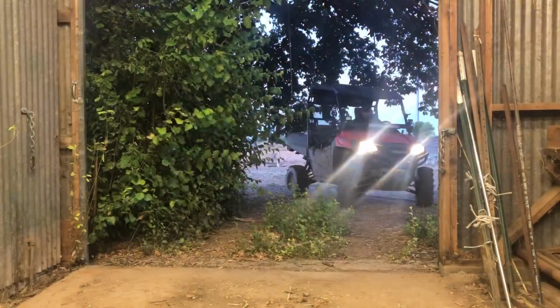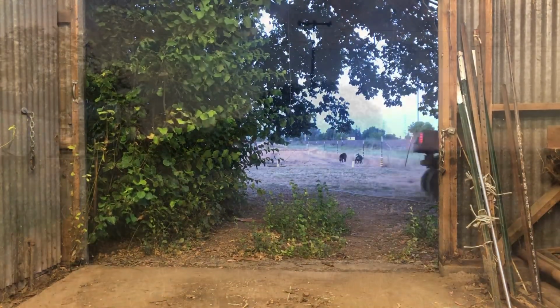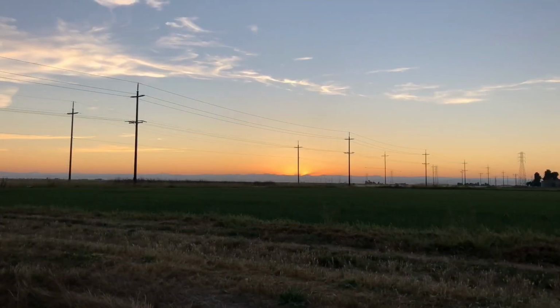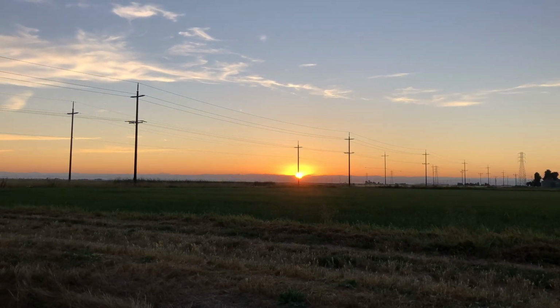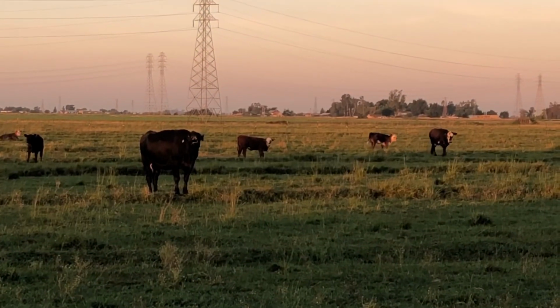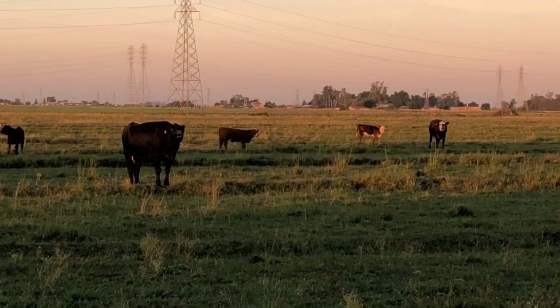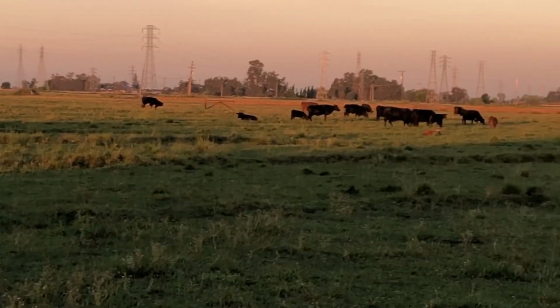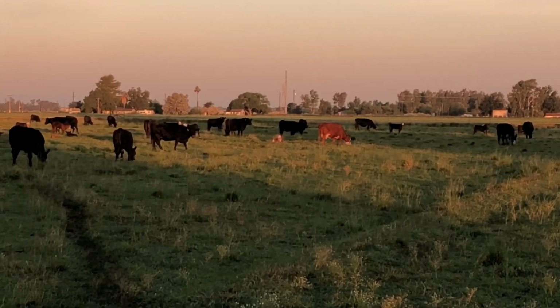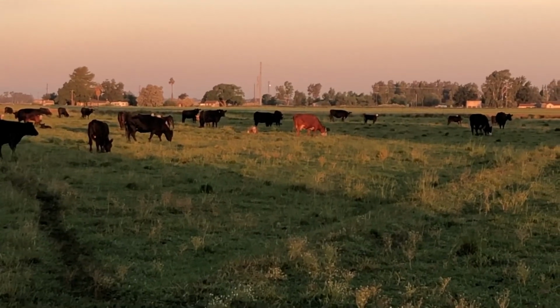The good thing is I don't think I'm gonna need a rope to doctor him. He should be pretty easy. Now we just got to figure out where he's at. I see a red white-faced calf in the center frame right there that's kind of looking at me. That might be him.